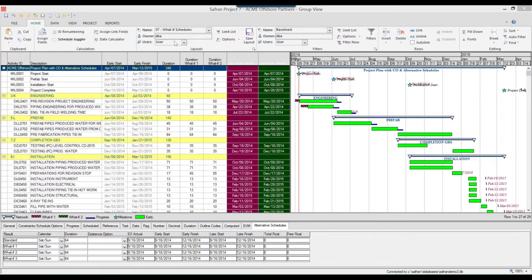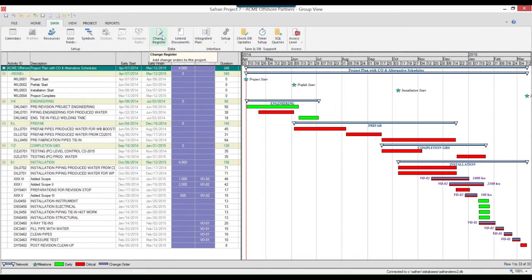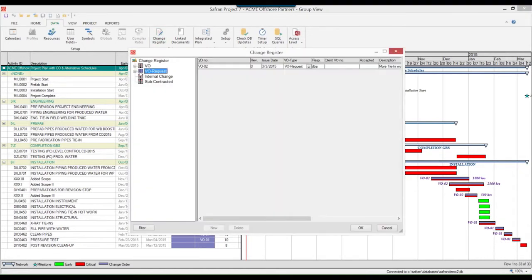Now, you may also have the need, as part of that managing process, of managing change orders. How do you go about doing that? Well, with the integrated change register, what we're able to do is track those different changes within the project using the integrated change register, right?